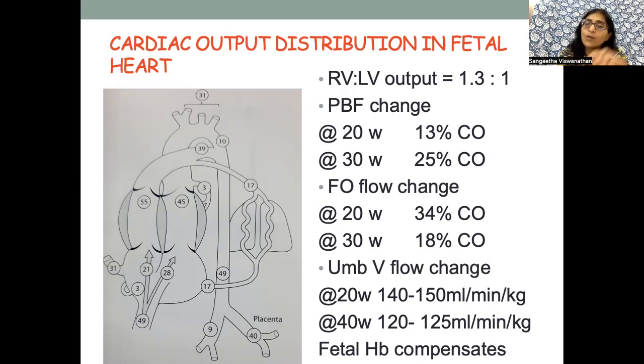Again, the flow through the umbilical vein is much higher in earlier gestation and lower in later gestation. In the fetal lamb heart, there is not that much of a change throughout pregnancy. But in the human fetus, there is a decrease in the umbilical venous flow in later gestation. Near term, it's only 120 mils per minute per kg, whereas in early gestation, it's about 140 to 150 mils per minute per kg.